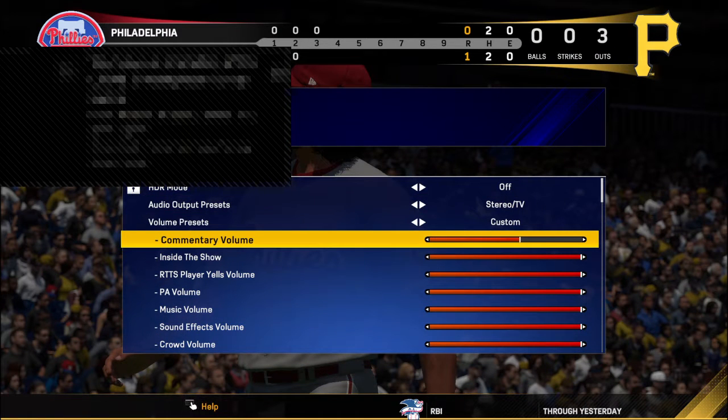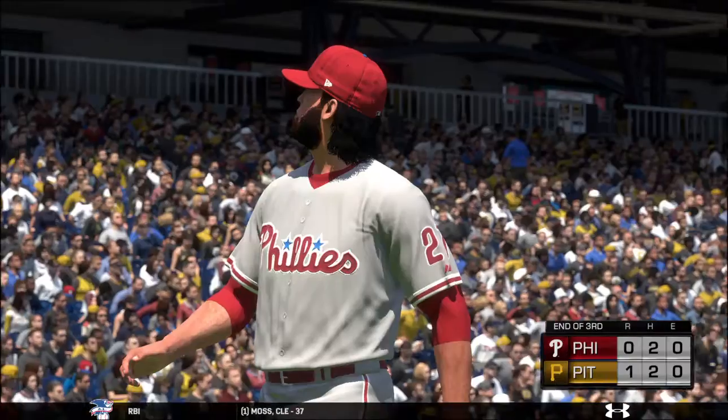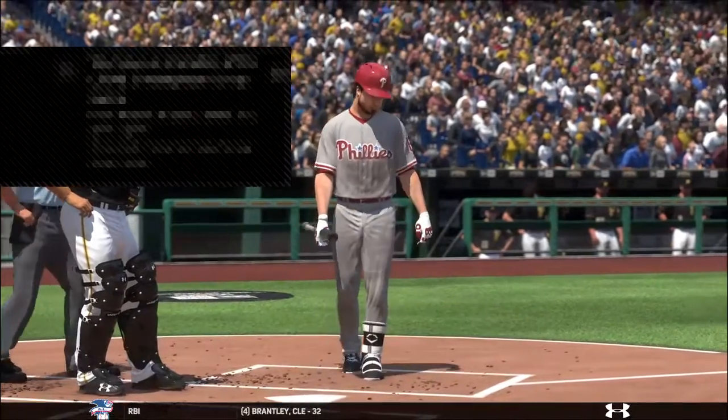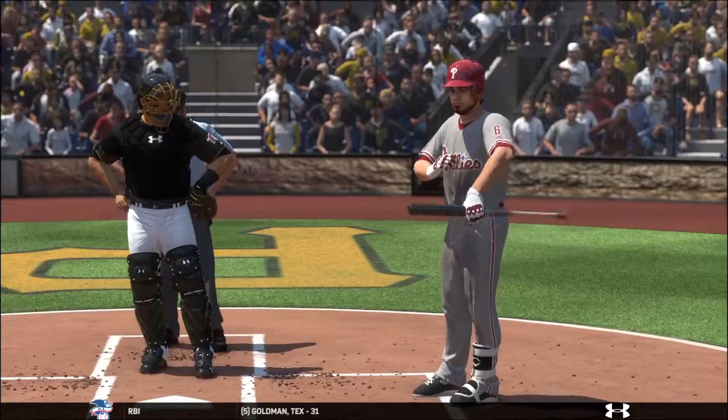Dan Plesac, and welcome to MLB The Show. Digging in for his second at-bat, Anthony Rendon. He's 0 for 1 thus far. Third baseman, number 6, Anthony Rendon.